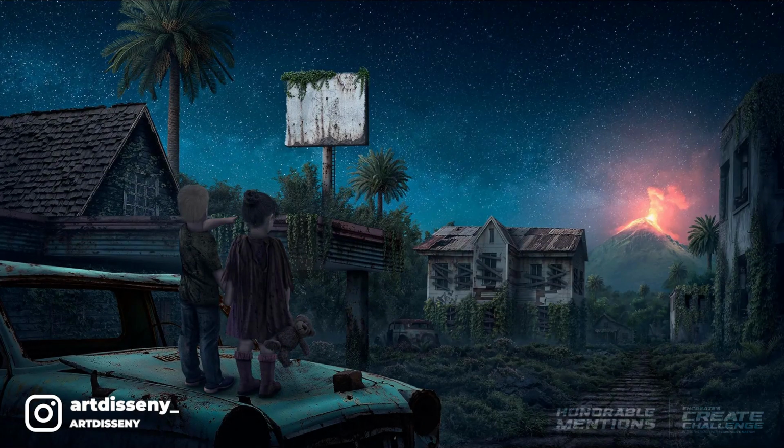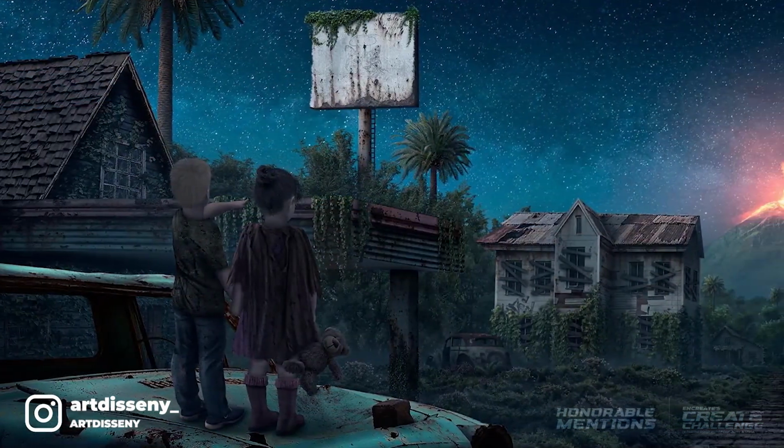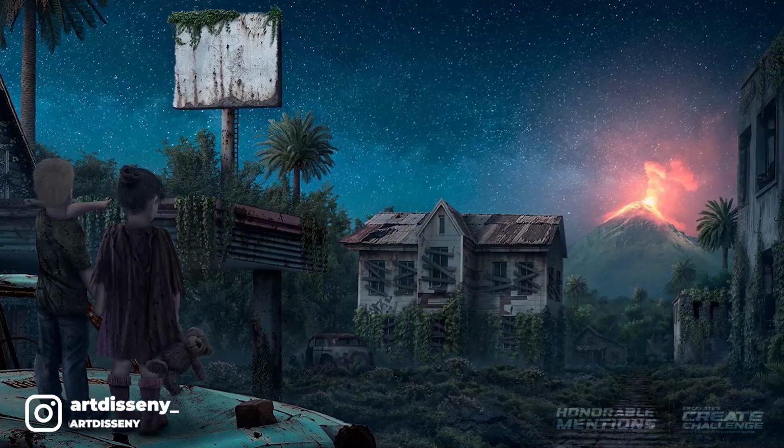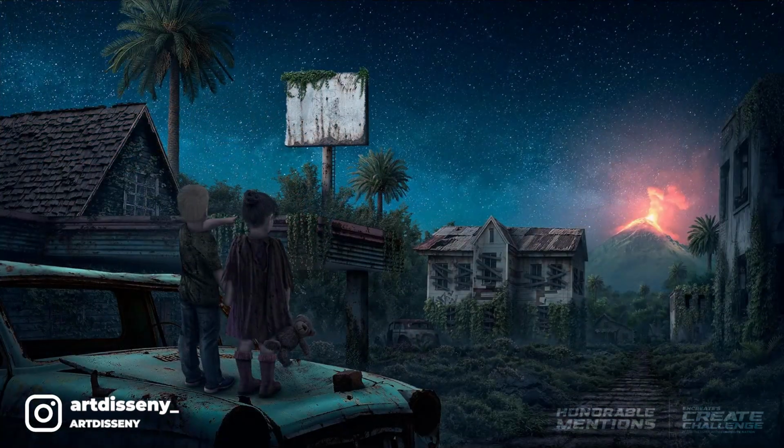This piece by Art Designy has a really nice color scheme. I also love the post-apocalyptic scene you have gone for. The pinkish glow from the volcano is surprisingly pleasing to look at. I would have just made the kids a bit darker and corrected the shadows.